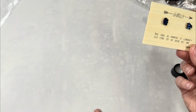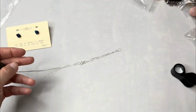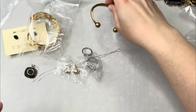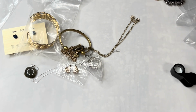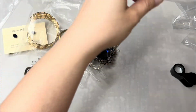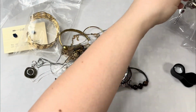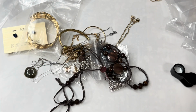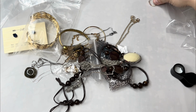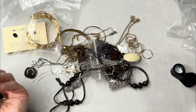And before I end this, I just want to make sure that I did get all 15 pieces. So we have 1, 2, 3, 4, 5, 6, 7, 8, 9, 10, 11, 12, 13, 14, and these 2 sets of earrings. If you count this as 1 item, I did get 15 pieces.